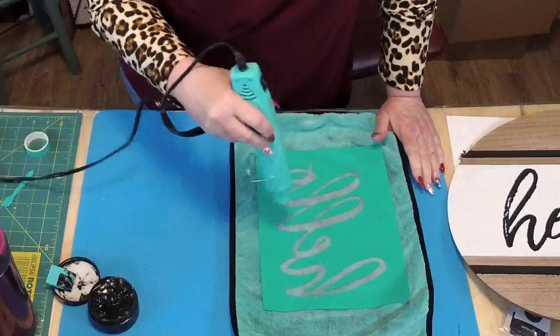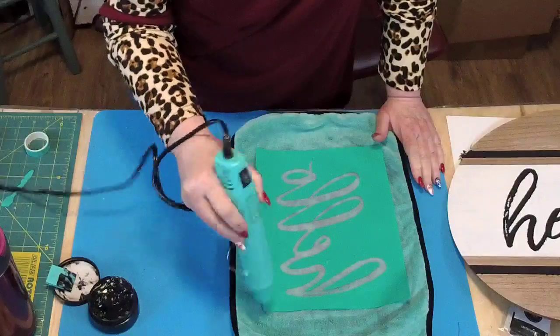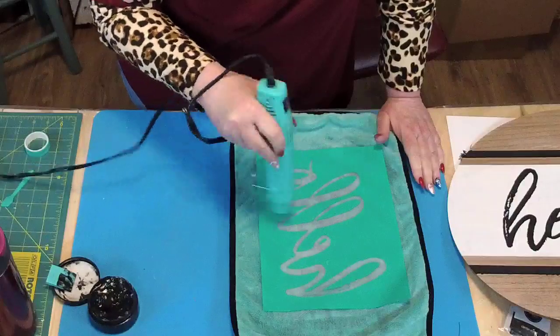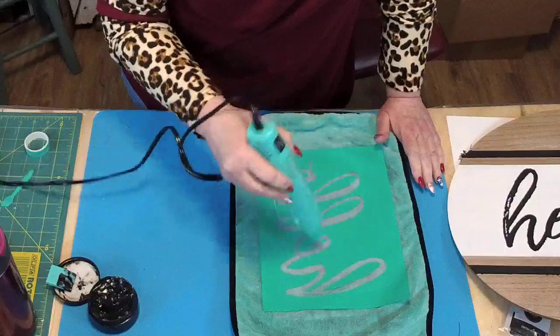So I want to just get this dry because I want to show you all that sticky will come right back. So it's like a miracle. It's so revolutionary that once they're wet, they do not stick to themselves. So you can wash them and not worry, and then it'll all come right back.